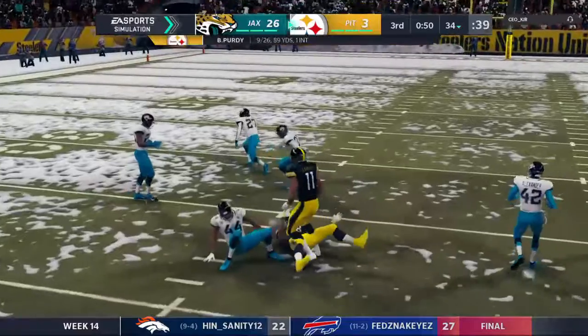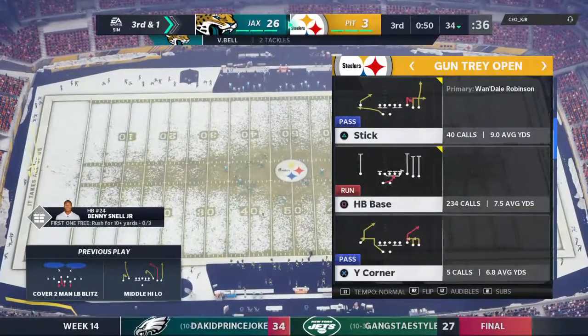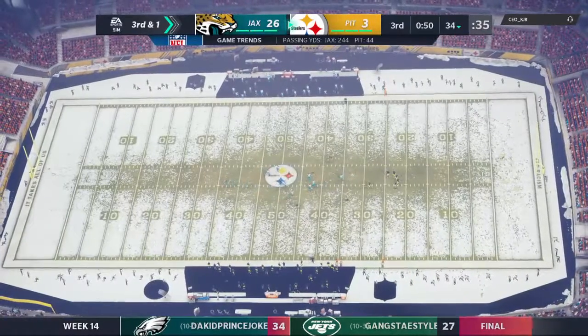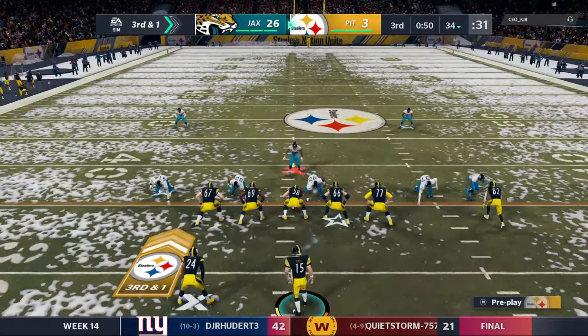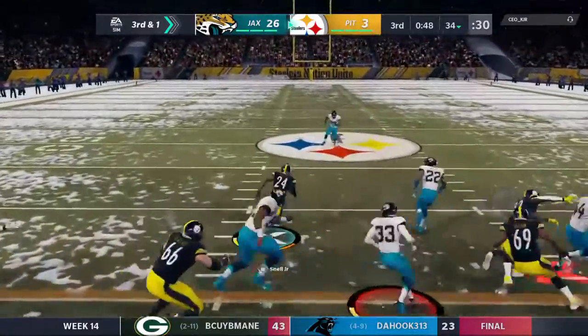And this one incomplete. Or too much contact to hold on to that one, and it's 3rd down. The passing windows are just not there, and that's just another example of how great this defense has been all game long. And that's exactly what a top 10 defense can do. They can really change the game tempo and frustrate you as you try to execute offensively.